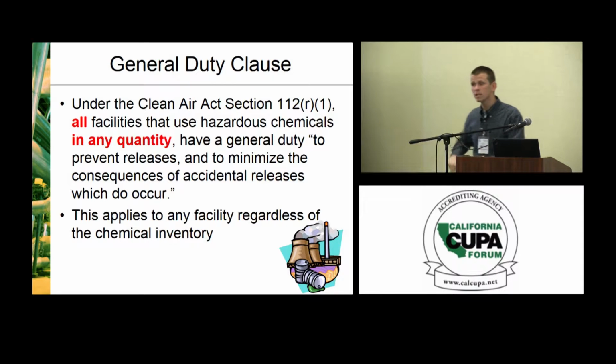I just recently got done with a US EPA Region 9 inspection of a CalARP facility. They certainly care about the way they maintain their equipment. Just because they're under the US EPA threshold, US EPA is still interested in their maintenance records, having a program that complies with recognized and generally accepted good engineering practice. So regardless of chemical inventory, it's important that the equipment's maintained in a proper manner.